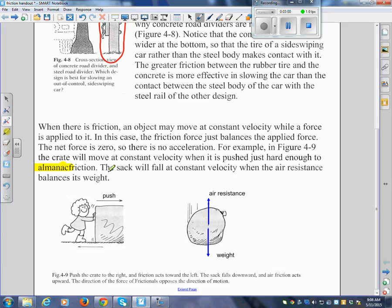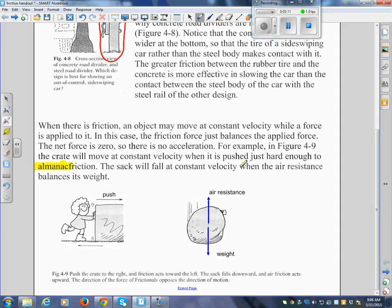Here we have a sack of toys. Santa has dropped his toys out of his sleigh. The sack will fall at a constant velocity when the air resistance balances its weight. This is all review stuff about friction, right? You should know all this. If there's anything in here you don't know, you need to learn it real quick.